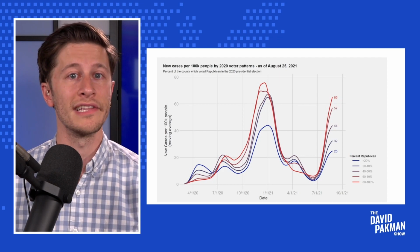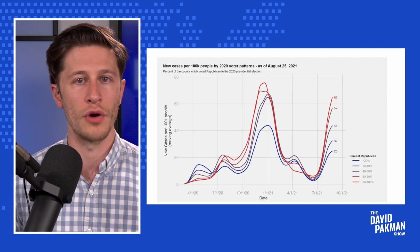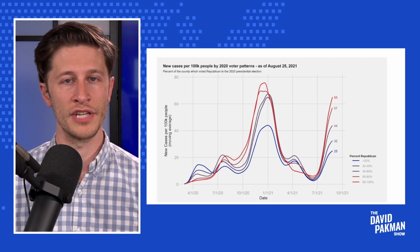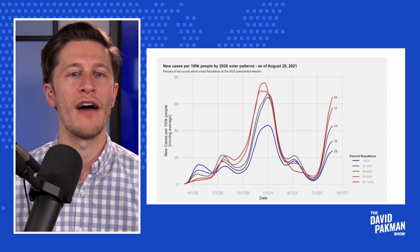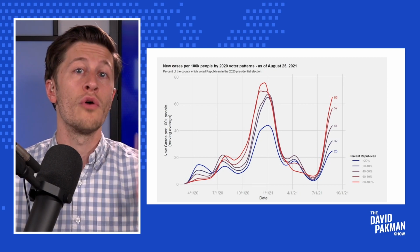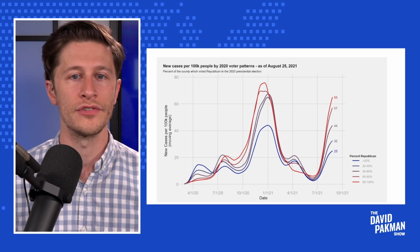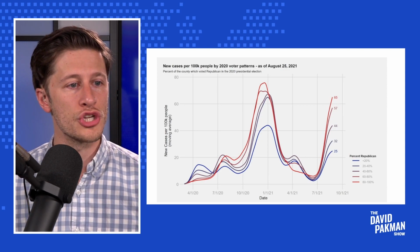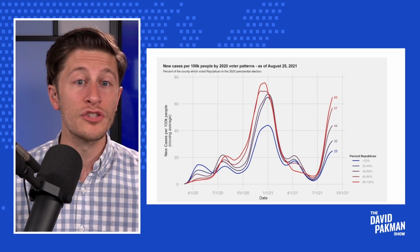Those are the places with the least COVID, followed by the places with 20 to 40% Trump. And then the places with 40 to 60% Trump voters have more COVID. And then the places with 60 to 80% Trump have more COVID. And the places over the last month with the highest per capita COVID case rates are the counties where more than 80% of the population voted for Donald Trump. And it's not by a small margin.